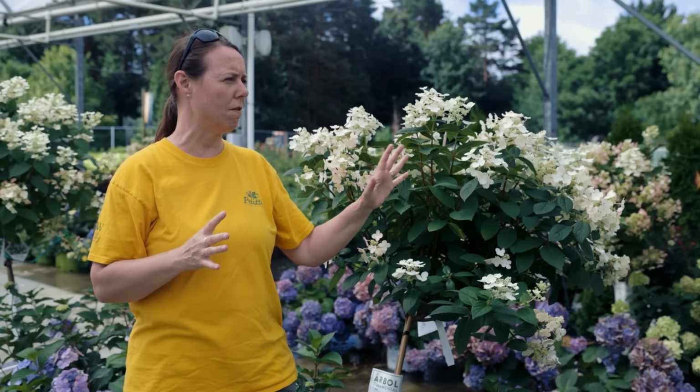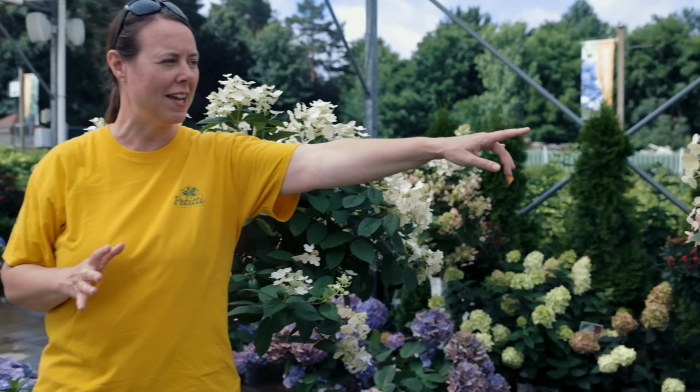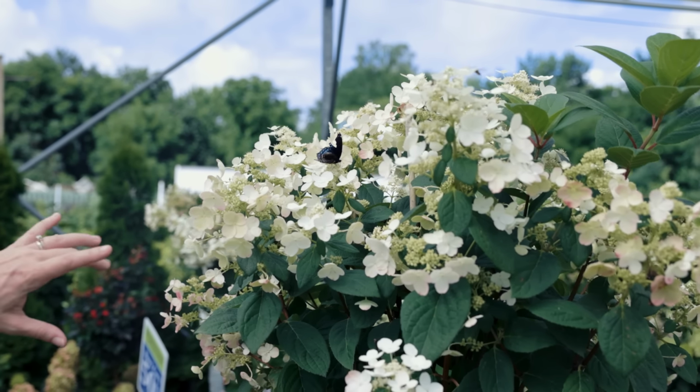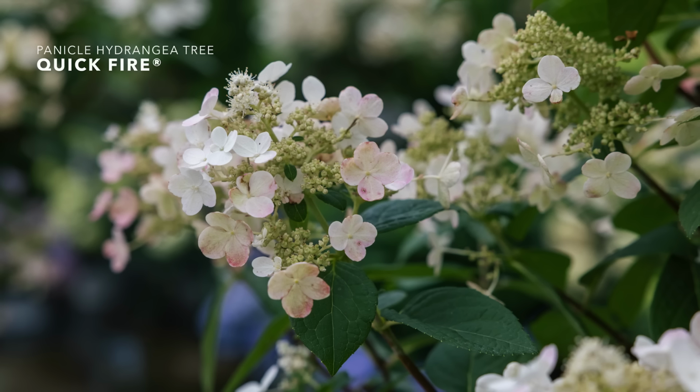And the ones here that I'm standing by, and look at the butterfly on this one. This is Quick Fire. How you know Quick Fire is that the panicle blooms aren't quite pointed.